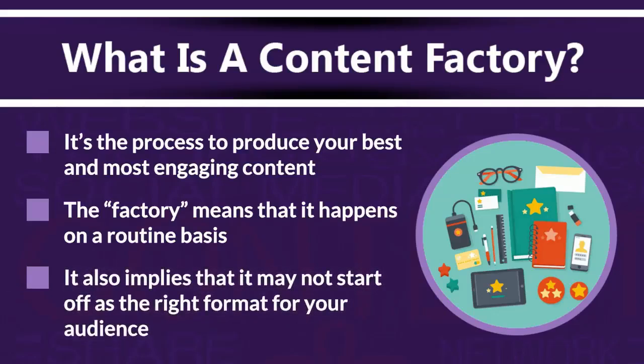And the factory part also implies that it might not start out in the format that is right for your audience. In other words, it might start off as a blog post, but your audience really wants to listen to stuff. Or it might start off as a blog post, but your audience wants to watch a video. Or it might start off as a video, but it might be that your people like to read. And again, that's not the important part.